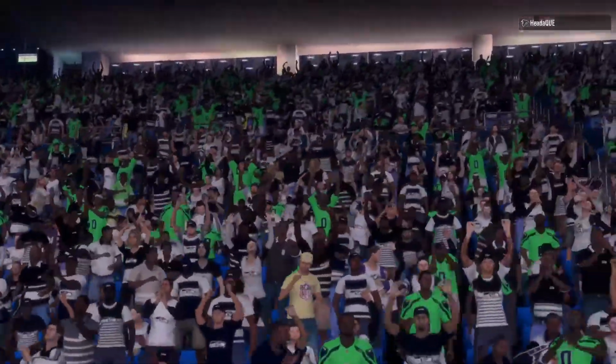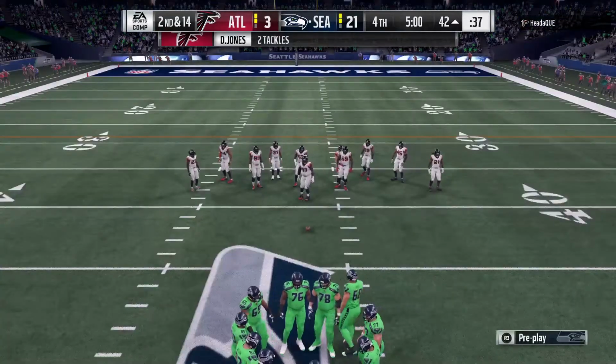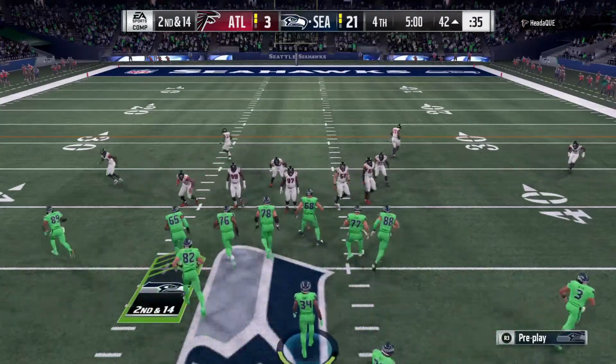Back now in Seattle, Washington. It's the Seahawks with the possession. They also have the lead here as we get set for the 4th and final quarter.